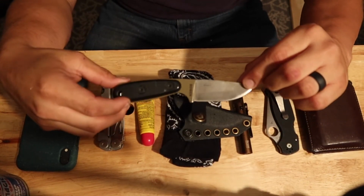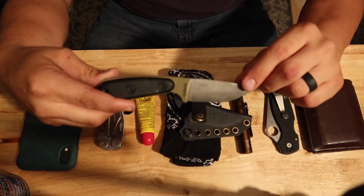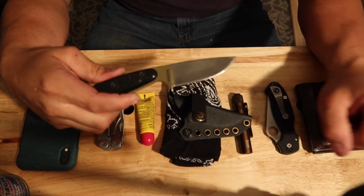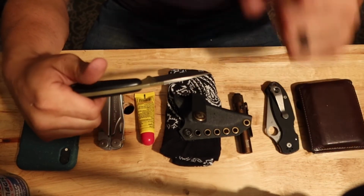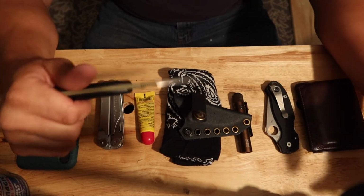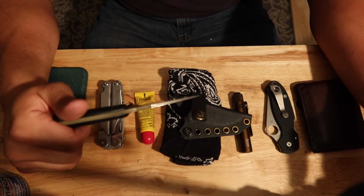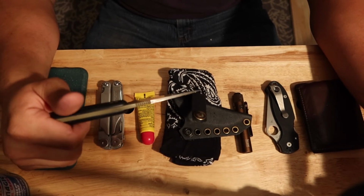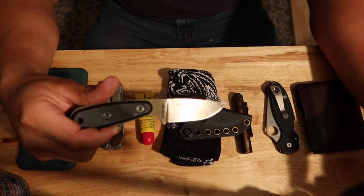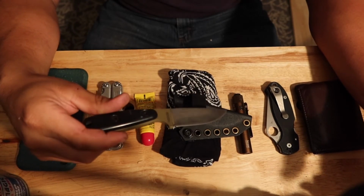I'll be doing a review on this knife as well coming up. But I beat the crap out of it. I will cut shims against tile with it. I will scrape PVC with it. I'll beat the hell out of it because it can take it. It's tough and it's soft steel, so it's easy to resharpen whenever I do jack it up.